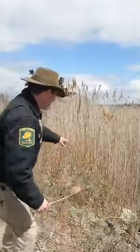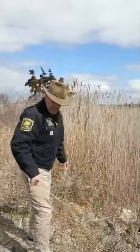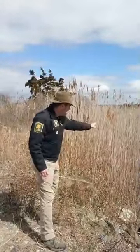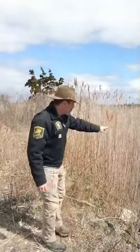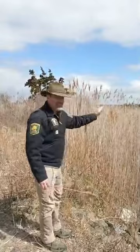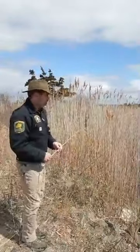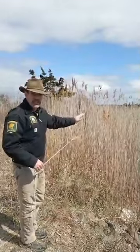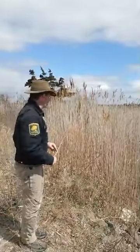Now, if you look, the Phragmites here, it's growing, it gets pretty tall, and it's growing out. Eventually, it's going to creep further and further out. There's some native cordgrass down there. The Phragmites is going to continue to grow further and further until it takes over. This entire area will be taken over by just Phragmites.